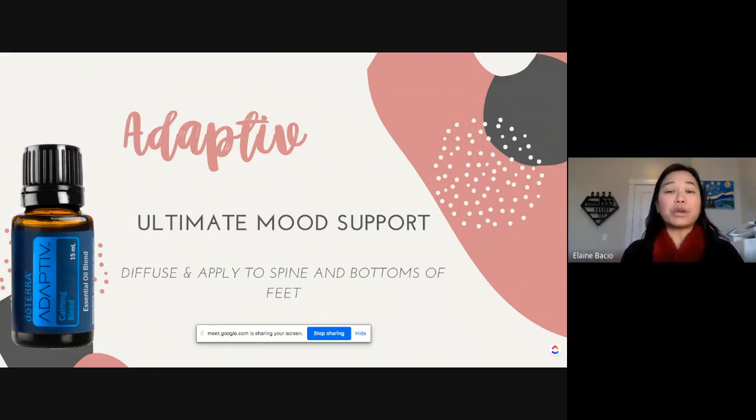I love to just put a drop in my palm, just like this, and diffuse, or just inhale it. I'll put it in my diffuser. I'll rub it on the bottoms of my feet. This is also really great for kids when they're having a meltdown. It helps calm them down as well. So this is the first oil.